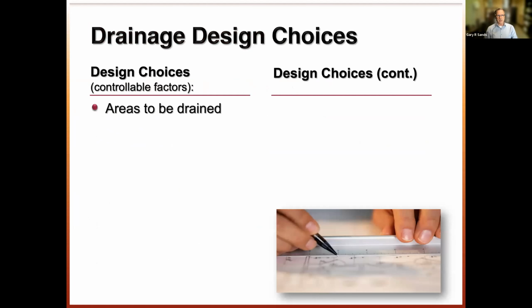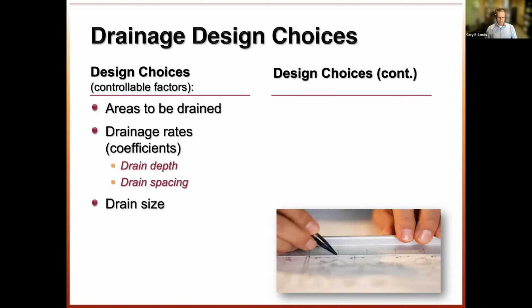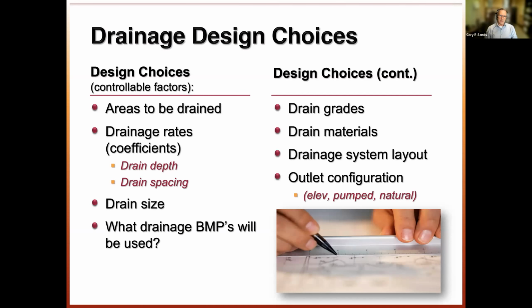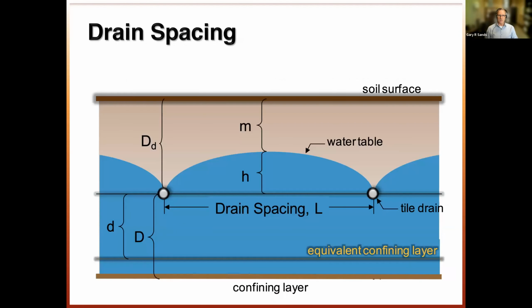Lots of design choices and decisions to be made as we work with drainage systems. And of course, I spend a lot of time on all of these in our design workshops, and these are all incredibly important. Another one that I ask people to consider now is, what practices will you also be incorporating into the design to mitigate unwanted effects of our drainage systems? I'm going to go ahead and answer my own question: all of these options here are incredibly important as these systems are designed.